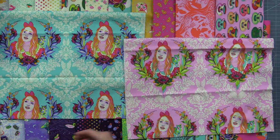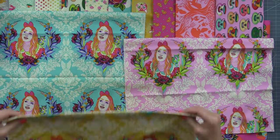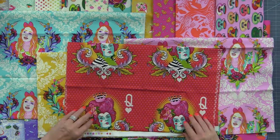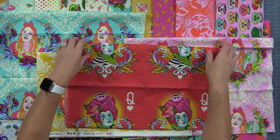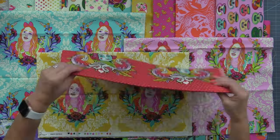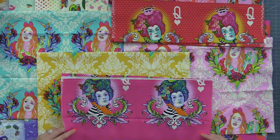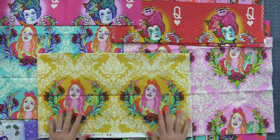And then also in the yellow. So these three are the Alice, and I used all of them in my quilt. And then we have the Queen of Hearts in both the red. It's the same thing. They can be squared up down to the same, but you really only get 8 on this one. It's just a little bit larger, so you don't really get this last one. But it comes both in the red and then in the hot pink, and kind of with the purple face. Gotta love it. I love the attitude in these.